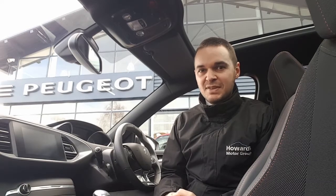I'm going to show you around this stunning 308 SW in the GT line specification. So this car has a lovely large panoramic glass roof, full LED headlights, 18-inch alloy wheels, tinted rear windows, also front and rear parking sensors with a 180-degree colour reversing camera.